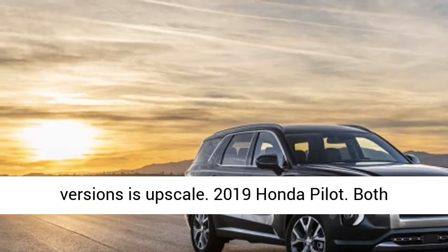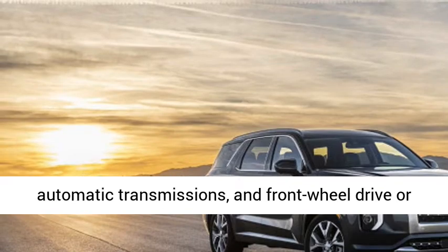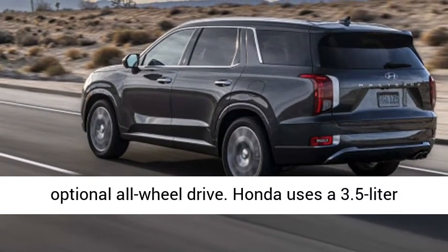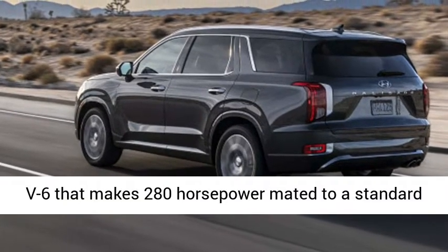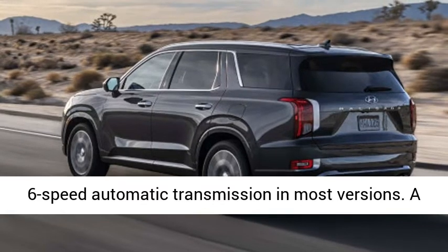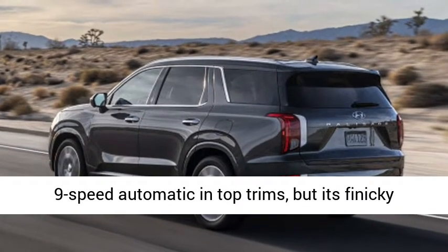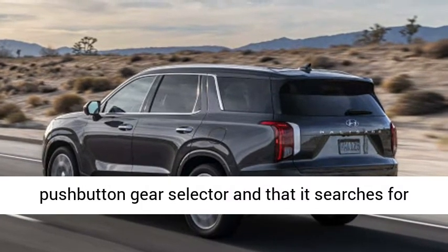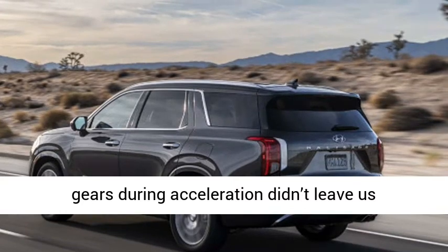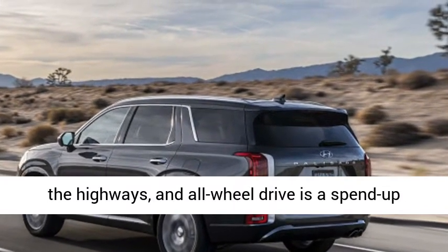Honda uses a 3.5-liter V6 that makes 280 horsepower mated to a standard 6-speed automatic transmission in most versions. A 9-speed automatic in top trims, but its finicky push-button gear selector and that it searches for gears during acceleration didn't leave us impressed. It offers good power and can pass on the highways, and all-wheel drive is a spend-up extra and costs $1,900 more. We're more smitten with the Pilot's ride, which is comfortable for all passengers.